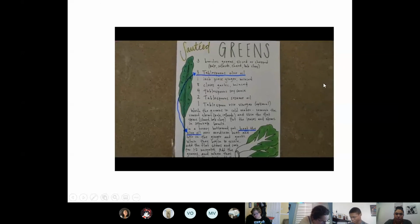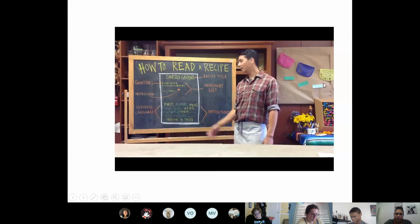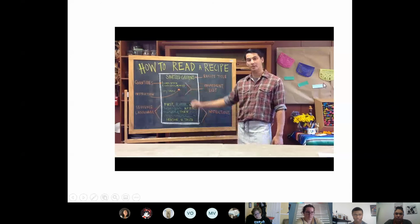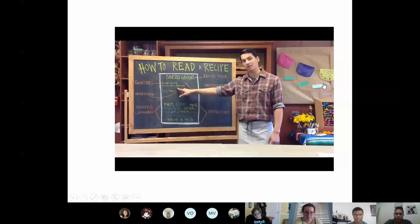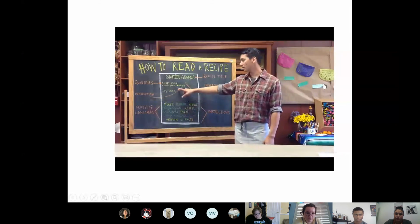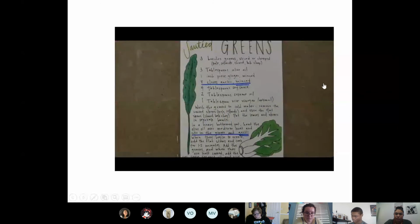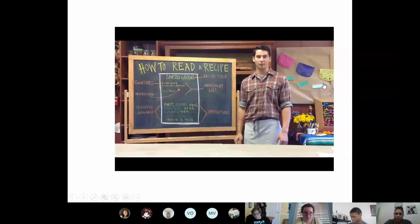When you read a recipe, make sure that you read the instructions all the way through before starting to cook. Sometimes there are instructions hidden within the ingredients list. For example, in sauteed greens, it says 4 cloves of garlic minced. It doesn't say to mince the garlic in the instructions because the recipe has already told you that you need to mince the garlic.